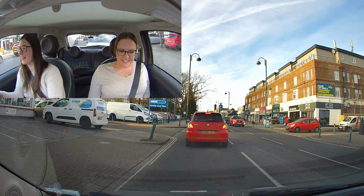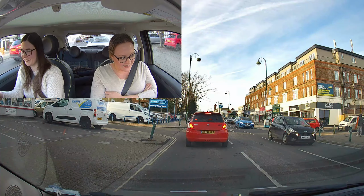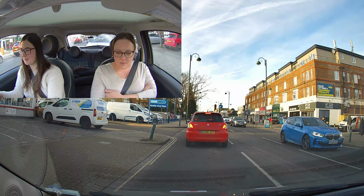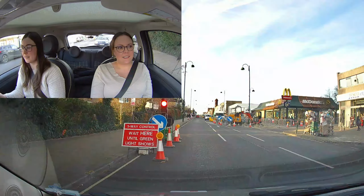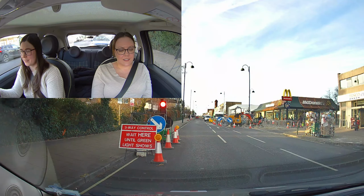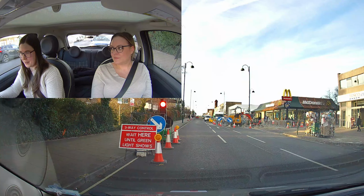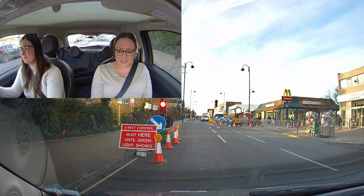Sometimes I need that nudge to just make me get on with it, and then I'll get on with it. You're very good at recovering, though. I have noticed that. It does help that you don't have to fully restart, because it feels like less of a faff. It really does help.